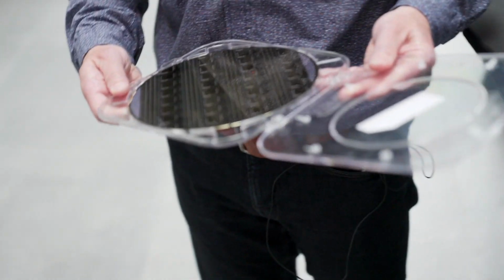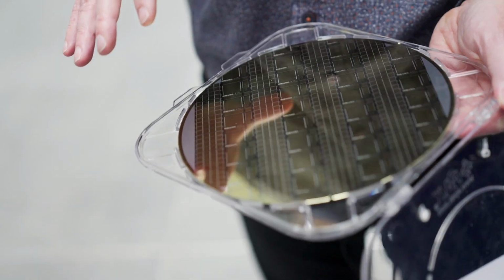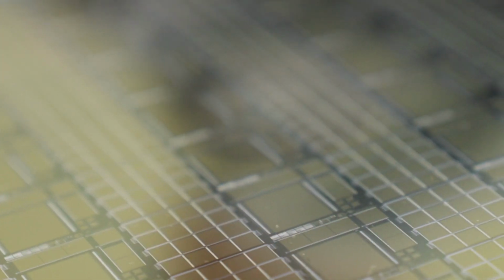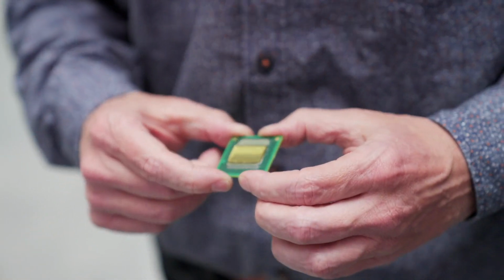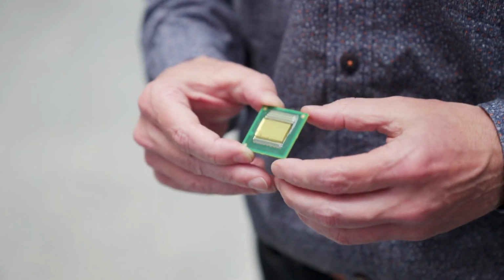So this is an example of a wafer where you can see that different types of CMUT ultrasound transducers are processed on this wafer. After the processing of this wafer, we dice them into small pieces. Then those pieces will be assembled on these kinds of small PCBs. And these PCBs can then be used in all kinds of ultrasound imaging applications.